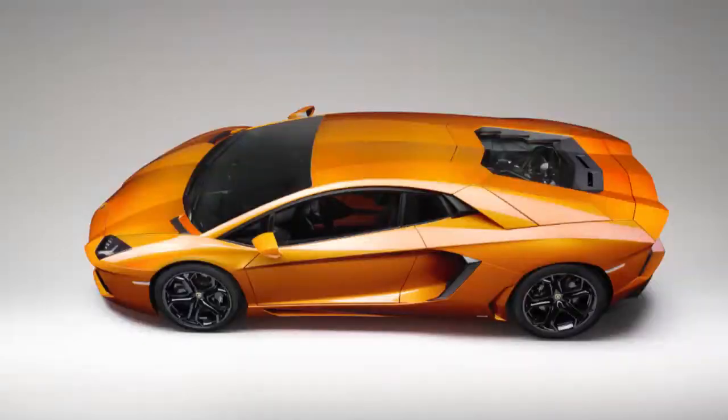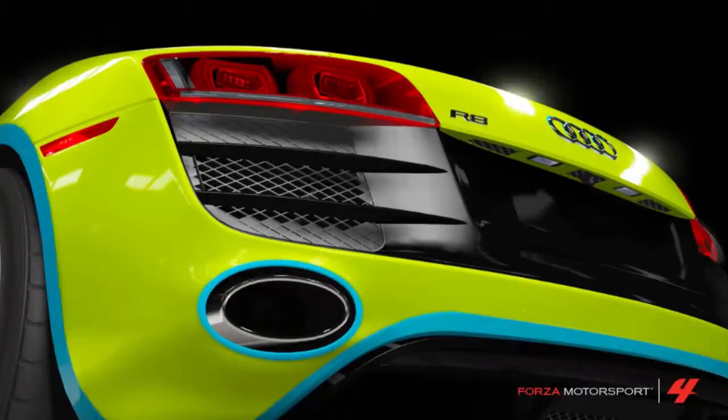And I feel like this is one of the better paint jobs out there. I definitely like some paint jobs, but I'm very picky about it, and as you'll be able to tell pretty soon, I'm very picky about cars, and I can tell you exactly why.